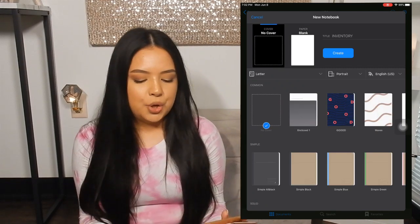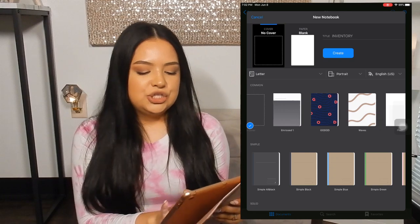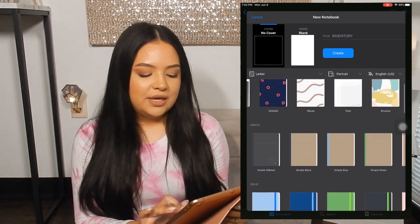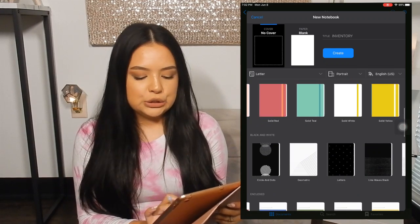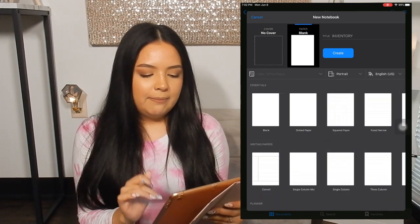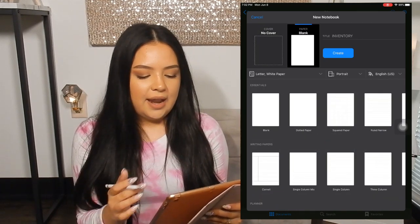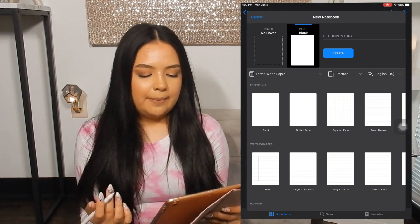I always keep it at no cover because the covers that they already have are kind of ugly. So if you like that, you can choose between any of these covers. I personally don't like them, but if you like them, you can use them for that as well. So I'm gonna keep mine no cover, and I'm gonna keep my first paper blank. So it's created, let's create it blank.